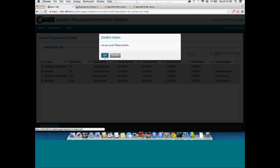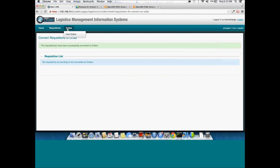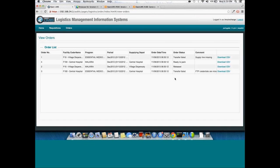It asks for confirmation. I click on OK. And when I go to view orders, as you can see, there are multiple statuses of orders here. If you look into the first row, as Ria mentioned in the previous screen, the supplying depot was not mentioned for the first order. So the order status becomes transfer failed, with a comment saying supply line missing.